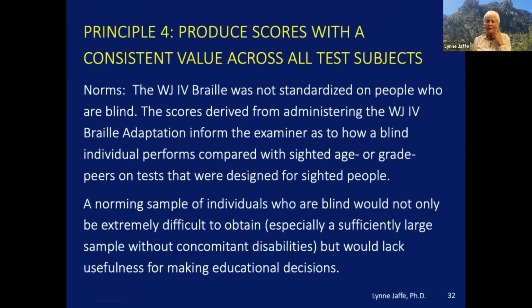Principle 4 was produce scores with a consistent value across all test subjects. So that has to do with the norms. What do we do about the norms? How do we create scores that are fair? So the WJ4 Braille adaptation was not standardized on people who are blind. The scores derived from administering the WJ4 Braille adaptation inform the examiner as to how a blind individual performs compared with sighted age or grade peers on tests that were designed for sighted people.